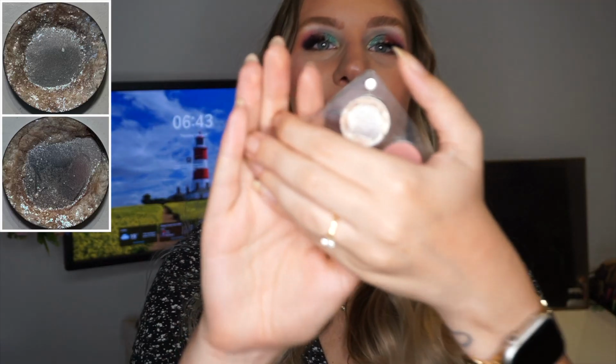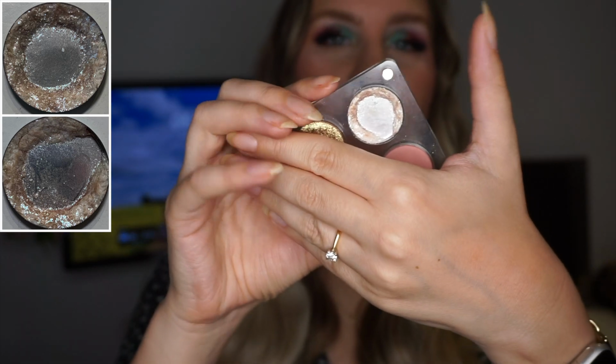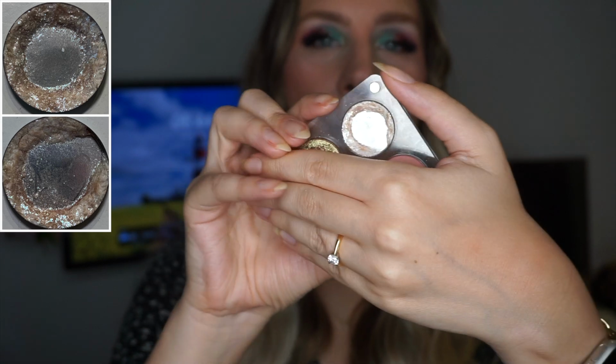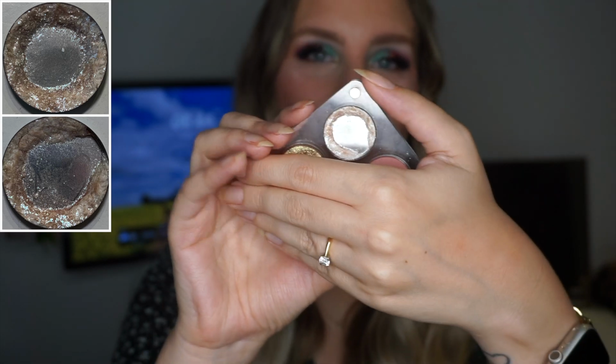So yes, I have it in this palette right here. I'm not going to show you the rest of the shades, but that is what it looks like. You would have seen the insert as well. But yeah, I'm really happy with where this eyeshadow stands today.